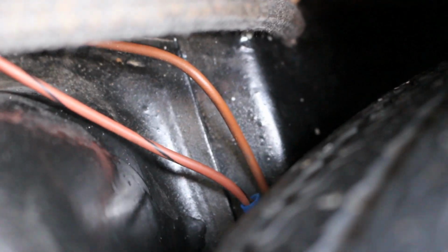So if you follow that down, hopefully we can see it, it's in the dark spot. It goes down here, and if you look down there, hopefully I can get this. Hard to focus, but that goes literally through a hole in the front end of the car. It is vented directly to atmosphere.